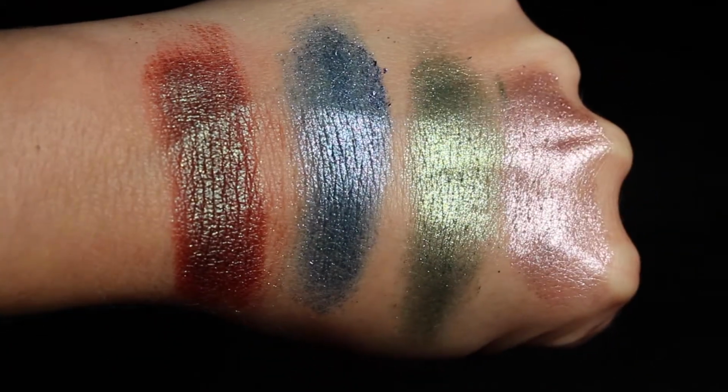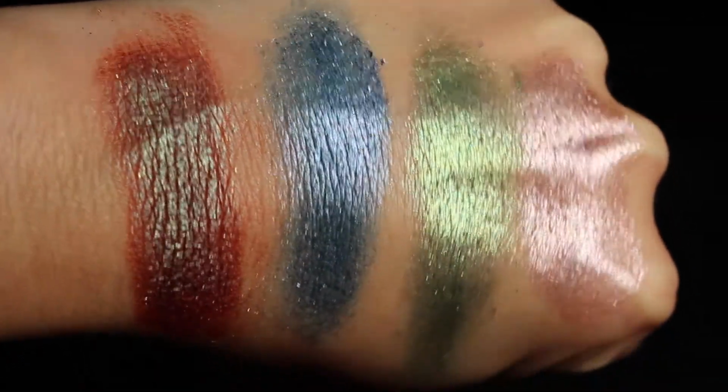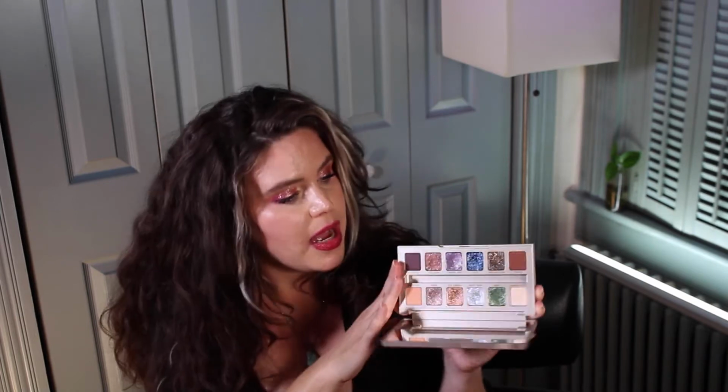Next, I have one from Urban Decay. This is the Stoned Vibes palette. I am not going to say that this is the best formula of this type that I have. It's certainly not. This is the same kind of marbled formula that you're going to find in a lot of Huda's larger palettes. It is really pretty on the eyes once you get it to work, but I don't think they did the best job in terms of making it buildable.